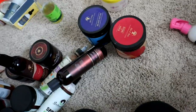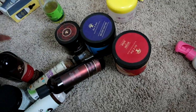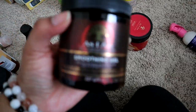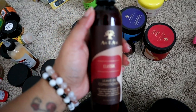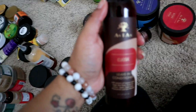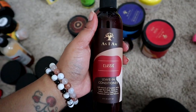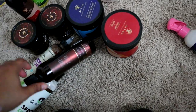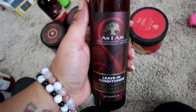This is my favorite. I have the Double Butter Cream, which is very moisturizing. I have the Soothing Gel, which I have not tried. I have the Classic Leave-In Conditioner, and I can't wait to try it, because it looks like it may have some things that the original does not have in it. Like this one, this Leave-In. I'm not sure, don't quote me on that. It's just, the packaging is different.